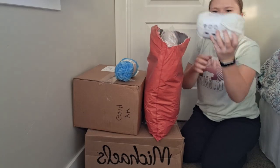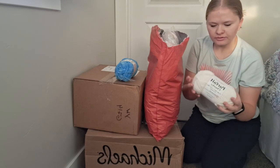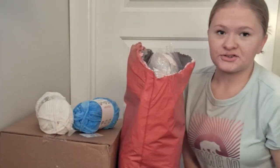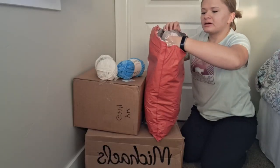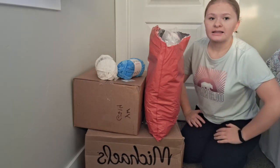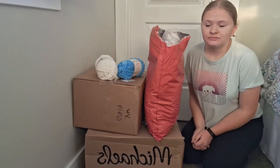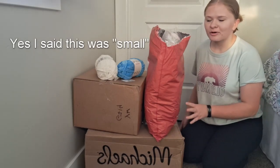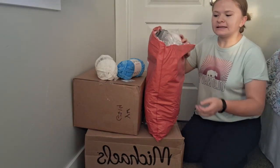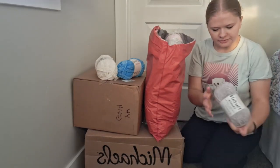The next, I have one cream. I should have bought more of this color, but that's okay. That will be a common theme today, is I should have bought more. Premier is out of white right now, and I desperately need more white yarn. So I put in a small order of Premier yarns because I just wanted the yarn that I needed, but we'll see. Okay, and then we also have a gray.